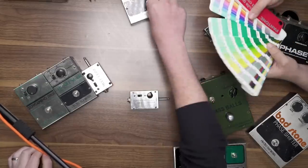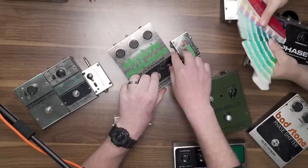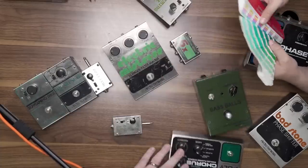You're the graphic designer. See, greens are either on the blue end of the spectrum or the yellow end of the spectrum. And this green is more in, you know, this is like a, let's say.